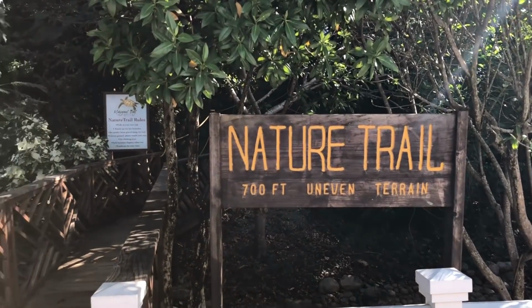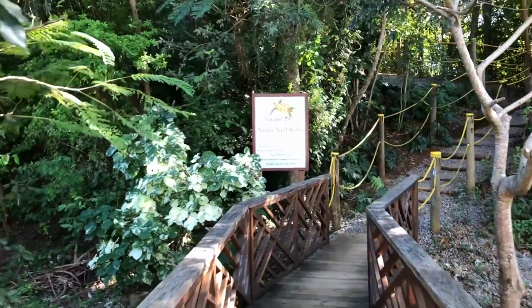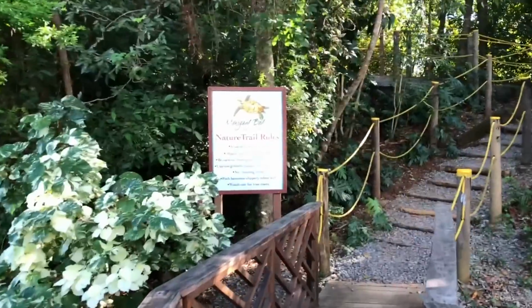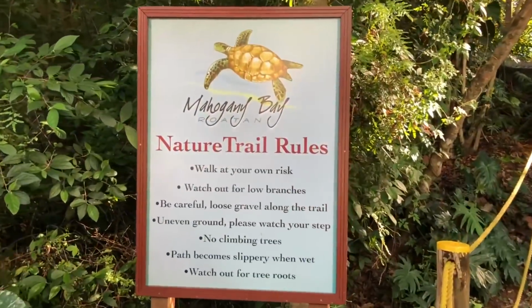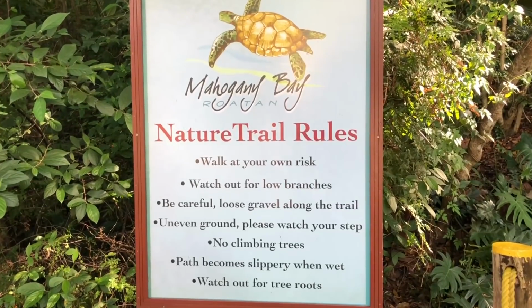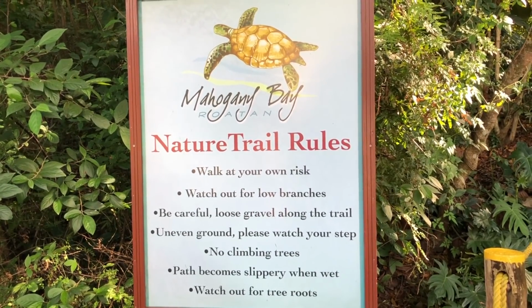But if you are one of those people that want to get your 10,000 steps in a day, I found this little gem hidden in behind the duty-free store. I don't think anybody knew it was here. It's a nice little groomed nature trail with some warnings about not slipping and falling. You know, that whole liability thing. Anyways, they really should mark this better so people know it's there, because I didn't see anybody walking on it.